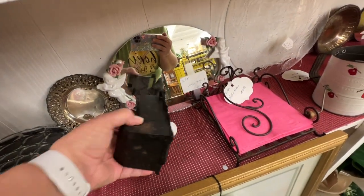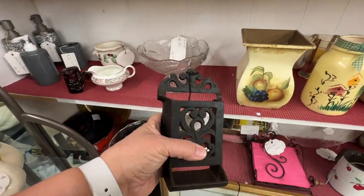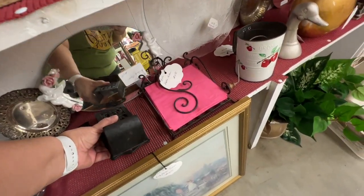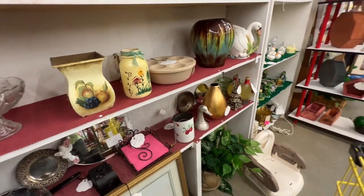This little item, I remember my mother having one. It's a match holder, but it's missing the top part that goes up there. But people used to have to light their gas stoves with matches, and that would be on the wall next to their stove.